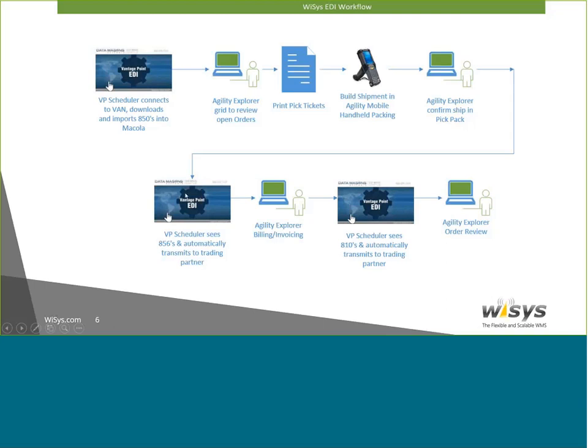And then down here in the background, as I do the confirm ship step and send out the UPS order, the scheduler understands that that's happened. It's watching the database for me. I don't have to do anything. It's all automatic. And finally, I'll wear the accounting hat and do some billing and invoicing. And then again, once that invoice is produced, the scheduler will see that invoice and it will automatically send it out. And then we'll stop and do some review and reporting, and then we'll have our discussion.